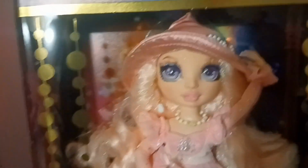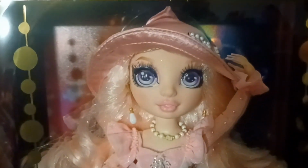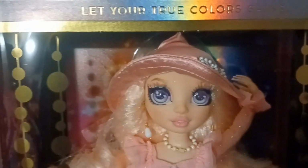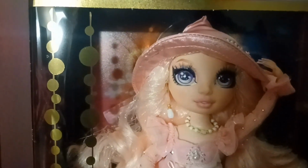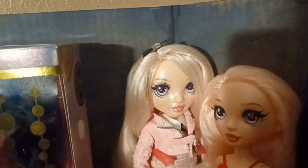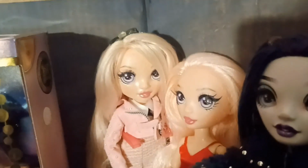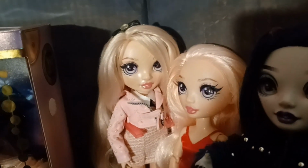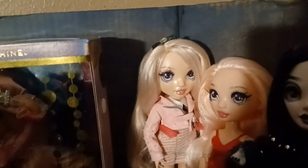So there's her face. She does have a pretty decent face. Her eyeshadow is definitely a little more intense than her Series 2, which we have right here for reference. Her hair blend in the box seems closer to her slightly later release rather than her first release, which had super pale hair.